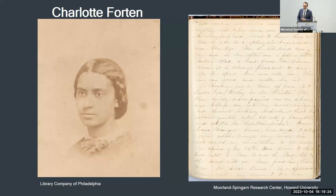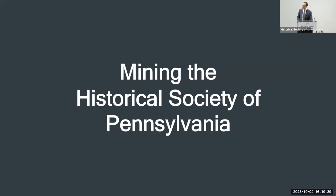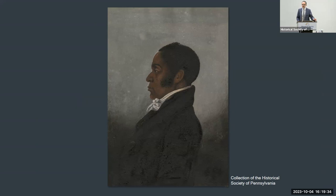But of course, we also did a lot of mining for the collections here at the Historical Society of Pennsylvania. Of course, the headline image of the exhibit is the portrait of James Forten, or I should say that is believed to be of James Forten. It's an unsigned, undated portrait, not quite positively identified as Forten, but all the signs are pointing to that. This is very likely him.